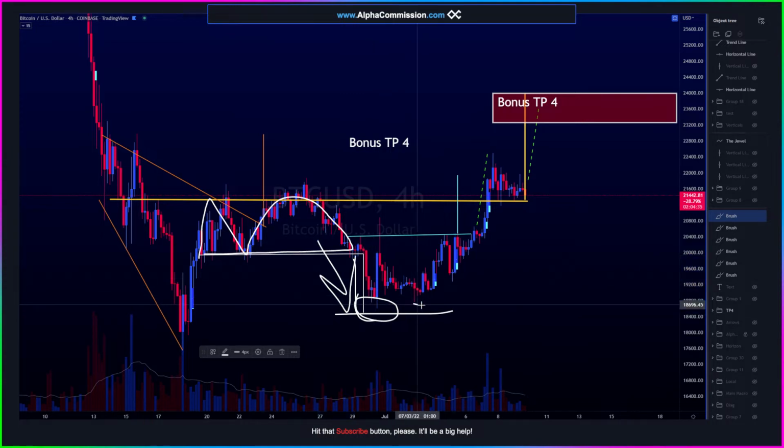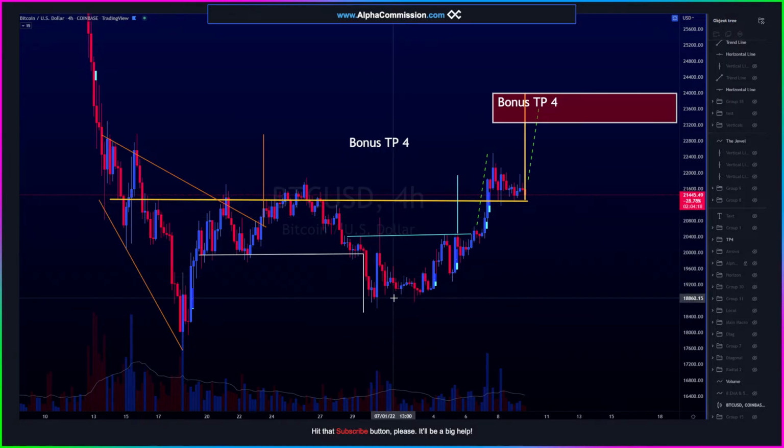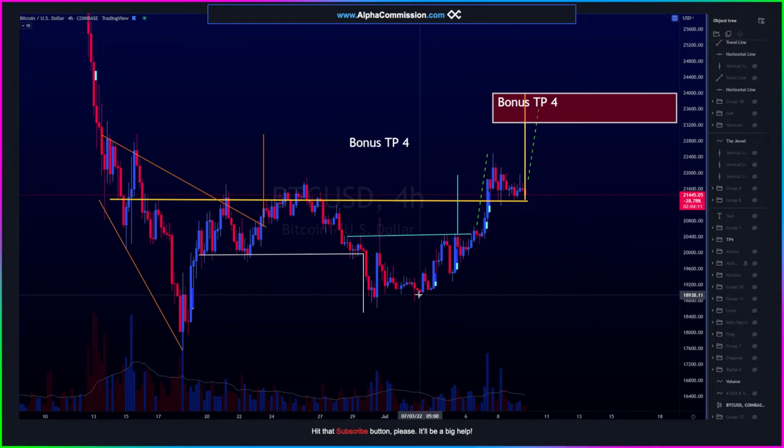Of course, it did put in a double bottom pattern. It had kind of this weird fake out in between that just kind of made the market very jittery, but it had to do with the end of the month contract expirations and just the various whales and groups and institutions just trying to reduce their liabilities. But anyway, the measured move was hit, and we were able to grab this trade.